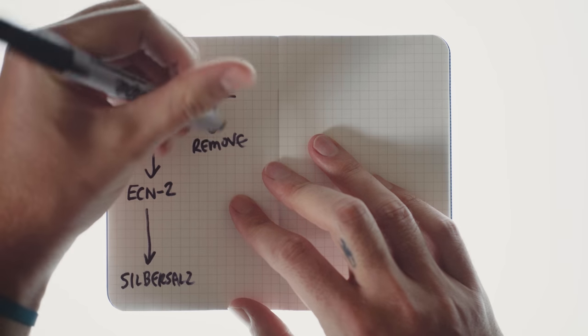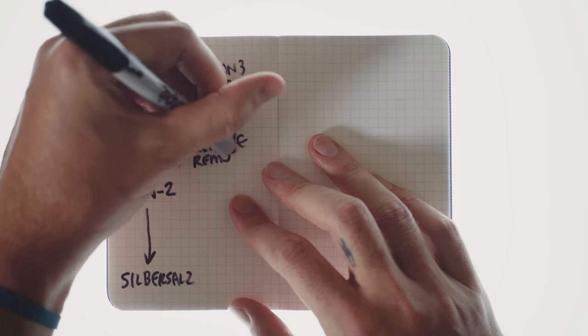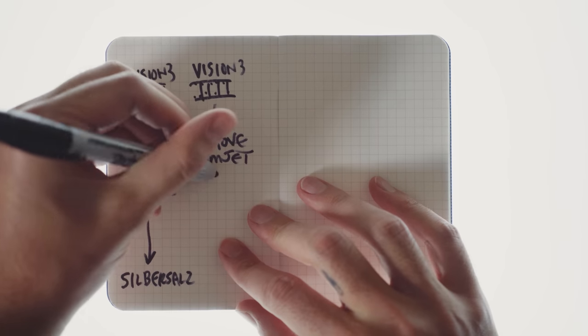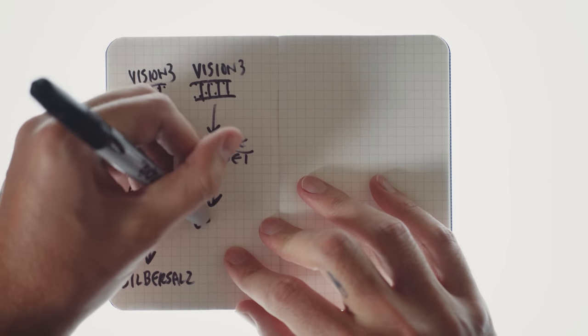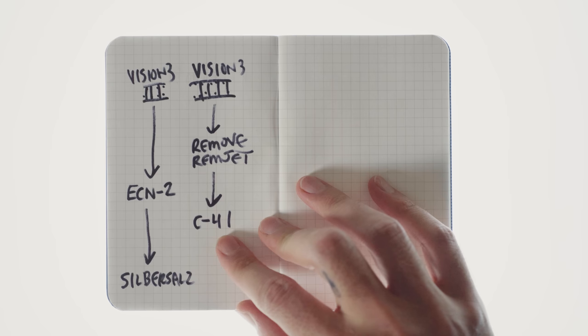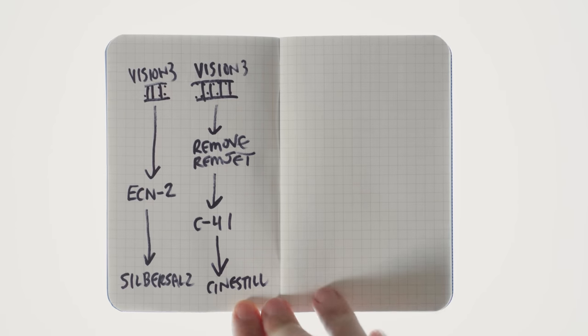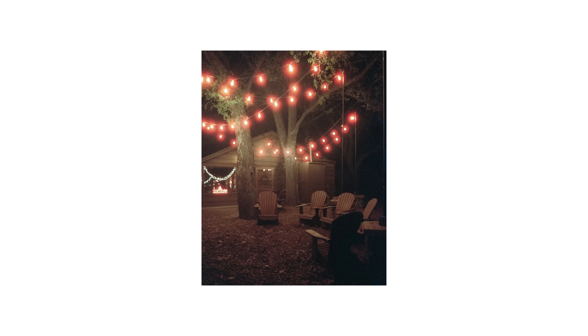So one day Cinestill said, screw the rules, and chemically castrated the Vision 3 motion picture stock to remove a layer called the remjet layer before the film is exposed. With the remjet layer out of the way, it opens up the cine film to be easily developed in standard C41 chemicals, which just about all photo labs do process, so that's kind of convenient. However, there are a few problems that arise, most notably these orange stains around the highlights of the image.